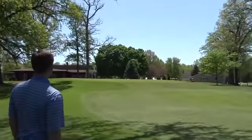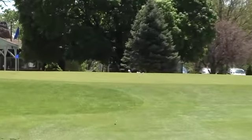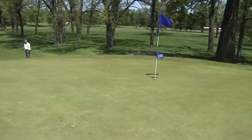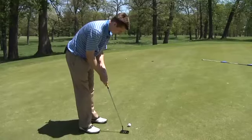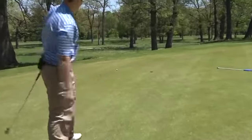That's well struck. Got a shot at it. Might be as good as I can do. Little bump and run. Nicely done. Very nice. Oh, great putt. Thank you.